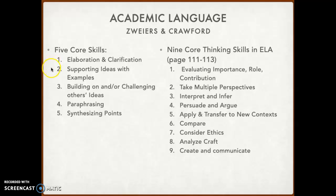They should also be able to support ideas with examples from a text, justifying arguments or concepts. They should build on and/or challenge others' ideas. So this often happens when we have, say, 2 articles, and they could challenge an idea in one article, or they could use it to build on an argument or build on an explanatory analysis. They should be able to paraphrase appropriately, not just summarize. They should be able to paraphrase ideas, and they should be able to synthesize points and compare and contrast ideas.